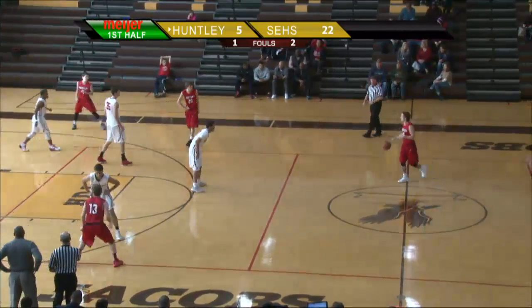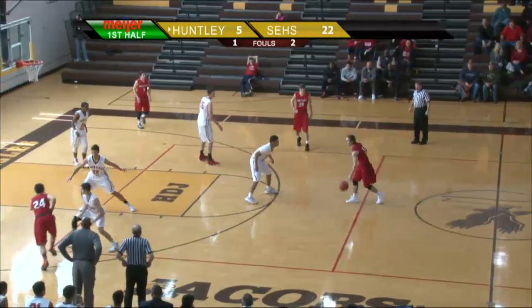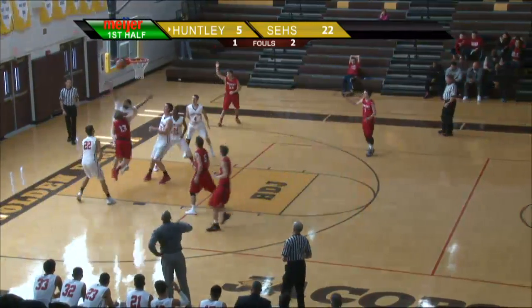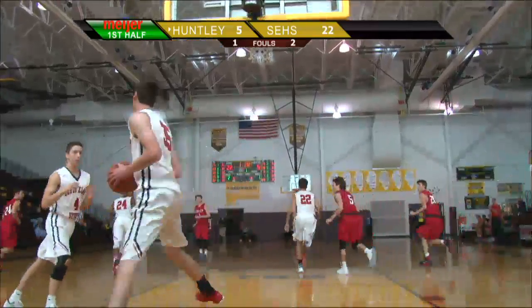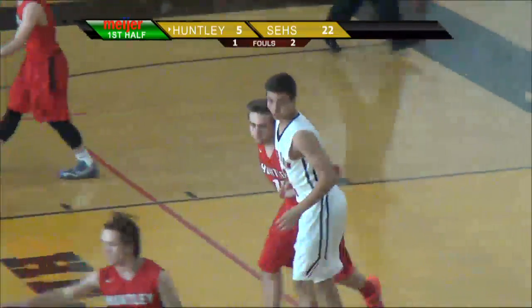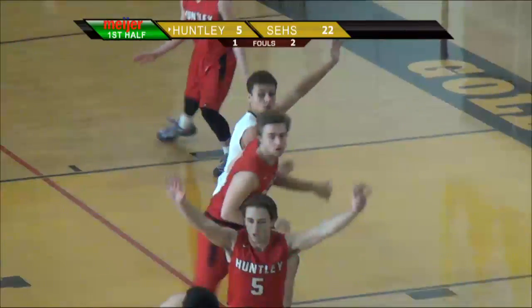Well-deserved rest. Number 5, Koss, brings it up right to left from Huntley. Gives it into the corner here to 13, that's Brown. Brown puts it up, and they got a little discombobulated there on defense. Yeah, for sure. That was a good look for Brown.